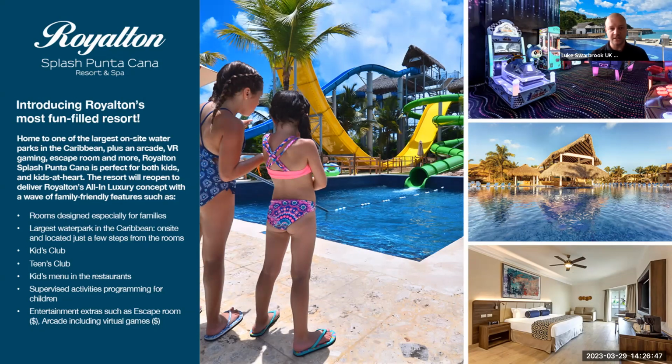Great location in Punta Cana. It is on the same complex as our Royalton Punta Cana, so if you've got any guests staying at the Royalton Punta Cana, they can use the Royalton Splash facilities free of charge.